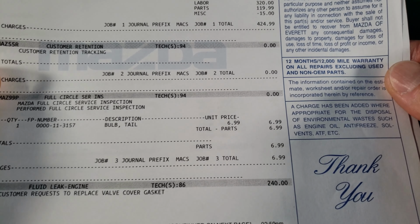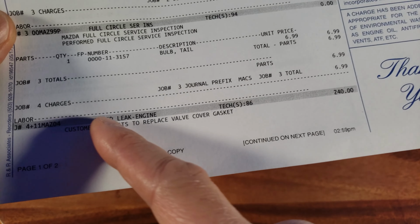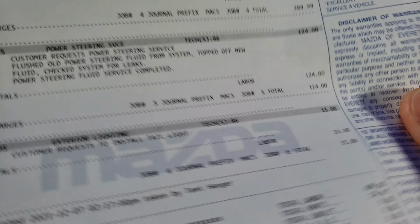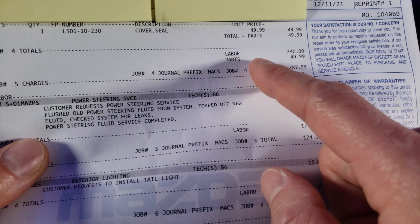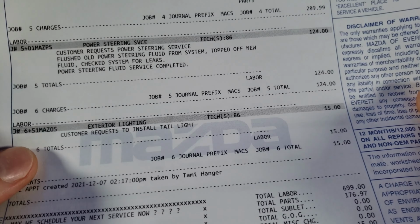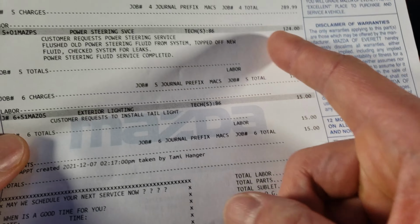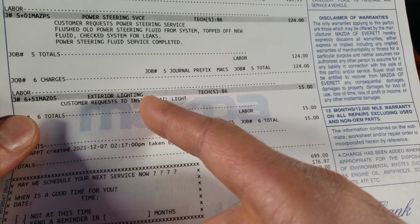Talk about luck, because you just come in and they add so much stuff to fix. Anyway, here is the fluid leak, that failed gasket. So that costs about $240. See, replace valve cover gasket, item description number 3. Okay, the valve cover seal itself costs $50, but the labor itself is $240. Came out to be $289.99. And the final one is that discolored power steering fluid. So they flushed it out, replaced it with new, topped it off, and that came out to be $124. And it costs $15 labor to replace that rear bulb.